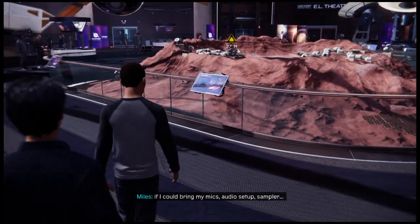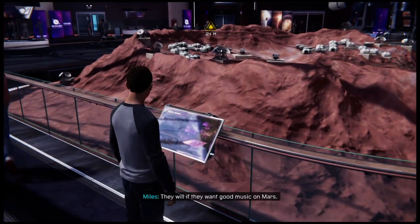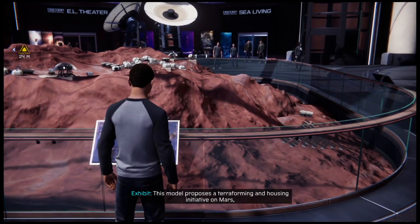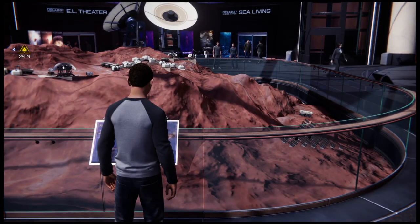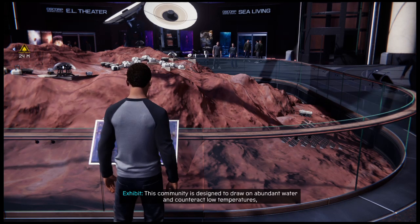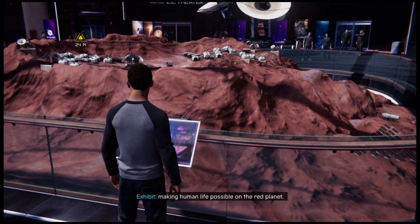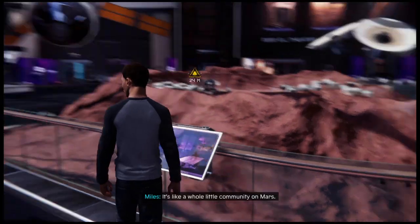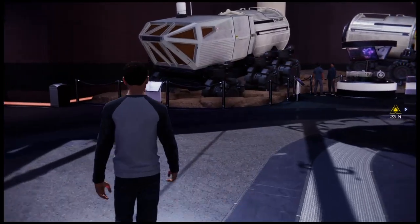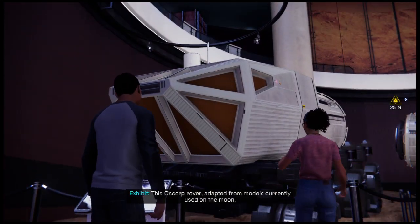If I could bring my mics, audio setup, sampler. They won't let you take all that. They will if they want good music on Mars. He's got a point. This model proposes a terraforming and housing initiative on Mars. Did Elon Musk make this? Neighbor in the solar system. This community is designed to draw on abundant water and counteract low temperatures, making human life possible on the red planet. It's like a whole little community on Mars. Needs coffee shops and street art. Fucking Harlem. Just kidding. That actually does sound pretty cool.